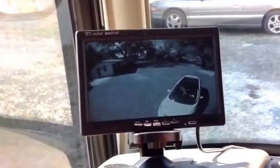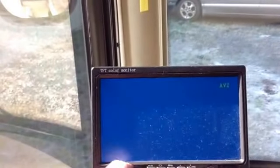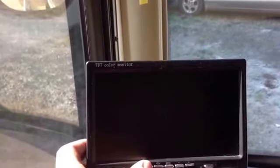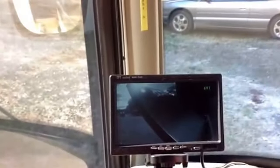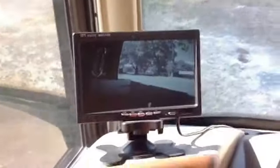You can see my car back there. Okay, turn on the left turn signal, and you'll get the left view. There we go. There's the left view. We have that door open out there. Remember, we left the cargo doors open, so you're looking at the cargo door. And we have the right view.